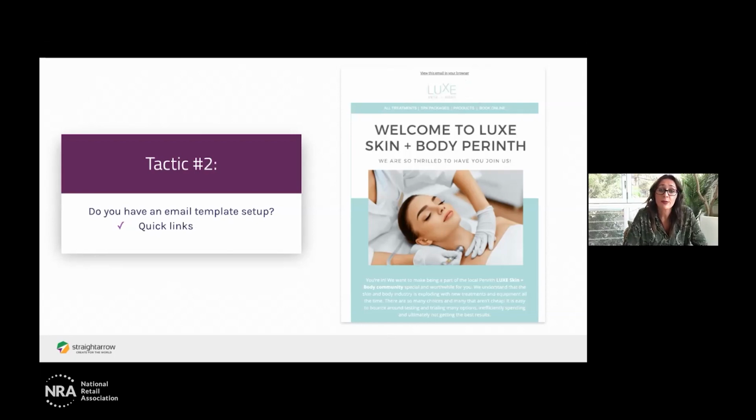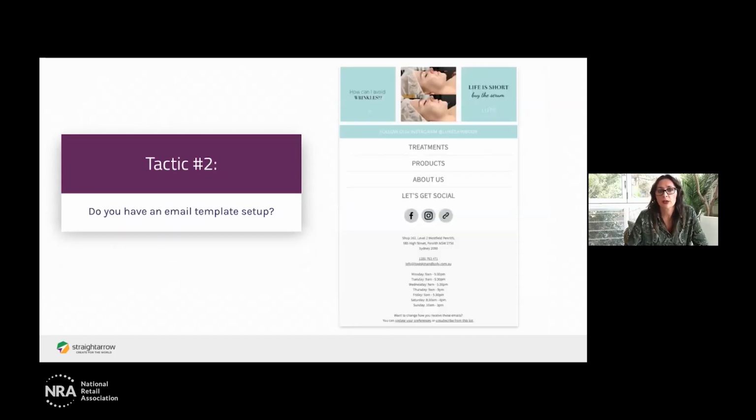The next best practice tip for your email template setup is what we call quick links. These are links that you can have at the bottom of your template as well as at the top of your template, directed to specific areas on your website that you want to send your audience or your leads to with basically one click. This could be your shop page, for example. It could be your about page, contact us. At the top here, you can see they've got links for treatments, etc. But they've also got quick links at the bottom, products, about us, etc.